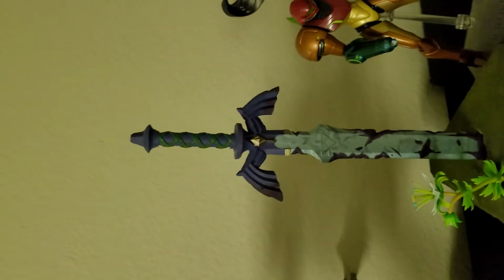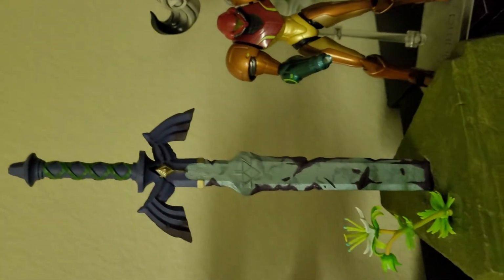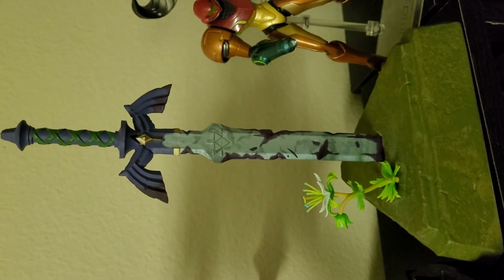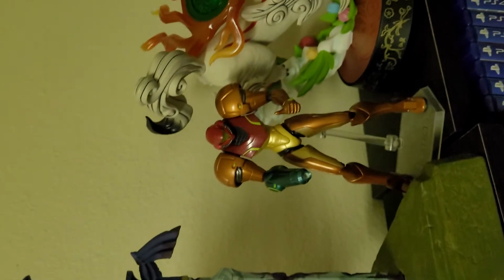Okay. Then, from the incredible Master Sword edition of Breath of the Wild, we got the Master Sword. A pretty cool statue, very unique. And so that obviously came with the game all bundled up.